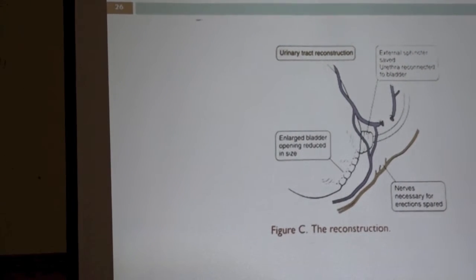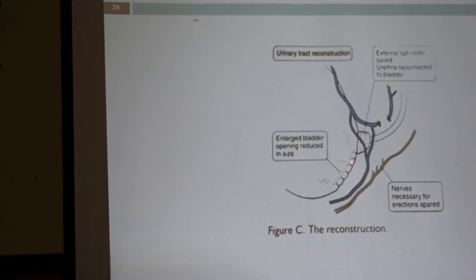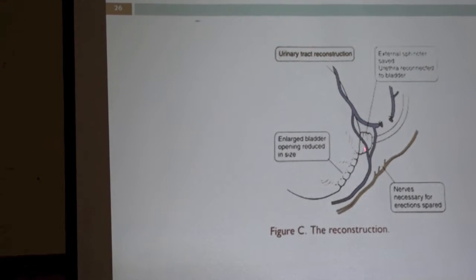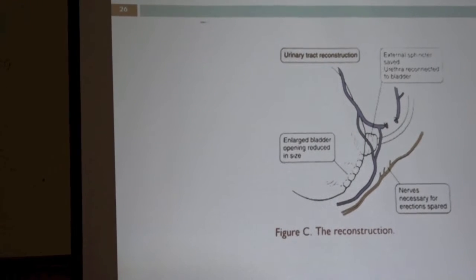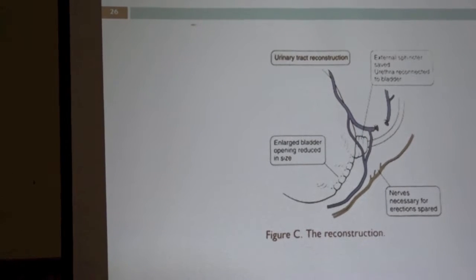After you remove everything that was in green, you have to put things together. You have to attach the sphincter back to the bladder so you have a continuous urinary flow. If the sphincter is damaged, you could have incontinence. If the nerves are gone, you could have erection problems. You try to spare the nerves without leaving cancer cells behind.